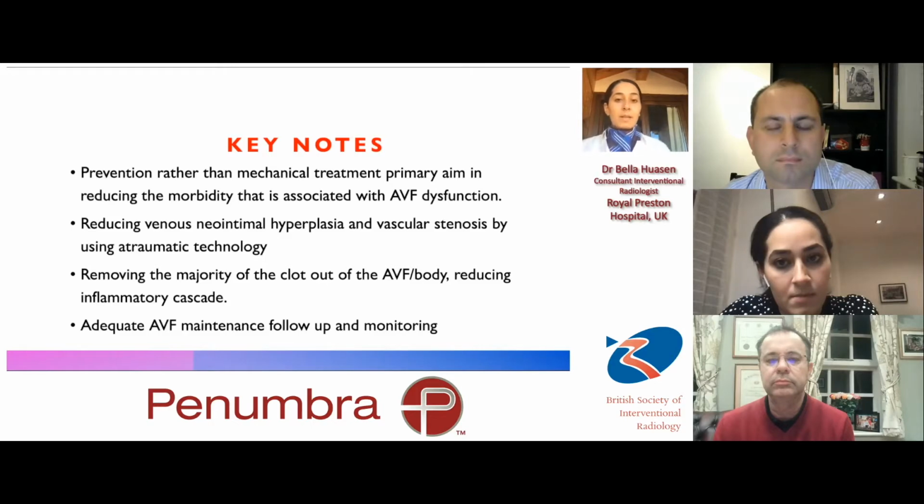I would also recommend adequate maintenance or follow-up monitoring system. It depends on staffing level, facilities, but if you want an efficient AVF service, I would definitely recommend good monitoring, whether it's the help of your dialysis nurses, keeping an eye on the dialysis pressures, or by you reviewing patients with Doppler ultrasound. Whatever works best for your team and your patient is highly recommended.